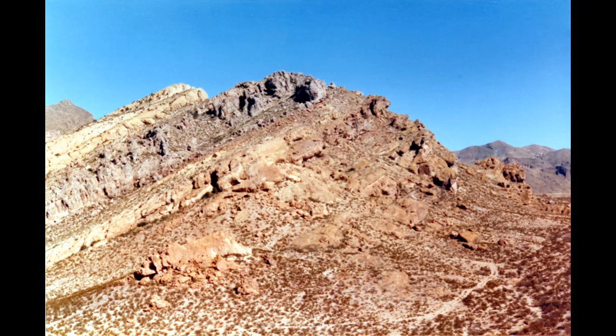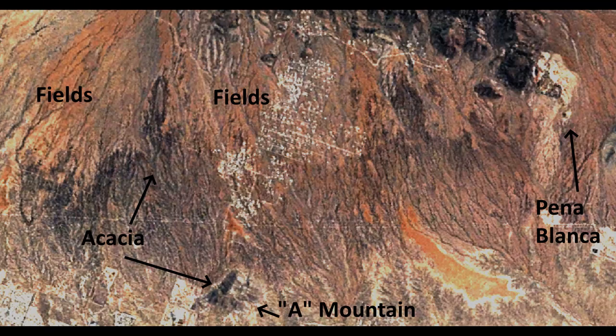Hi, welcome to part two of my series on Pena Blanca in the area at the south end of the Organ Mountains in Doña Ana County, New Mexico. In part one, I showed how Pena Blanca and this ridge have all been disturbed to form geoglyphs and how those geoglyphs scale out to include the whole entire East Mesa of Las Cruces, New Mexico.